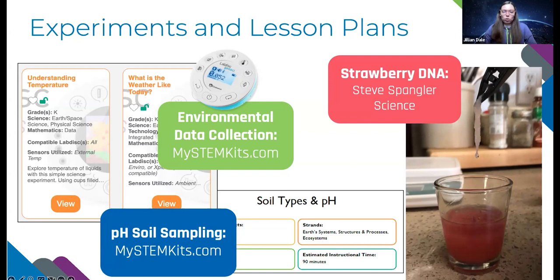But what we did here is we had students mash down the strawberries and then they would add different chemical elements to that mixture in order to extract that DNA. And if you look really close at where that green arrow is pointing, it looks like a mucus strand, but it's actually the DNA of the strawberry that we had extracted.